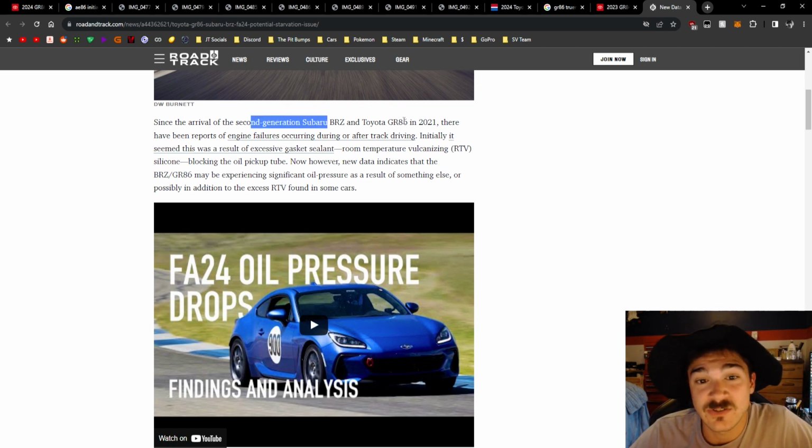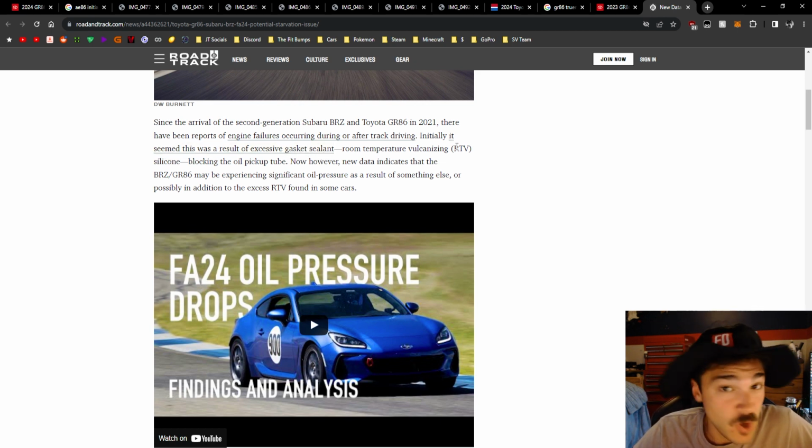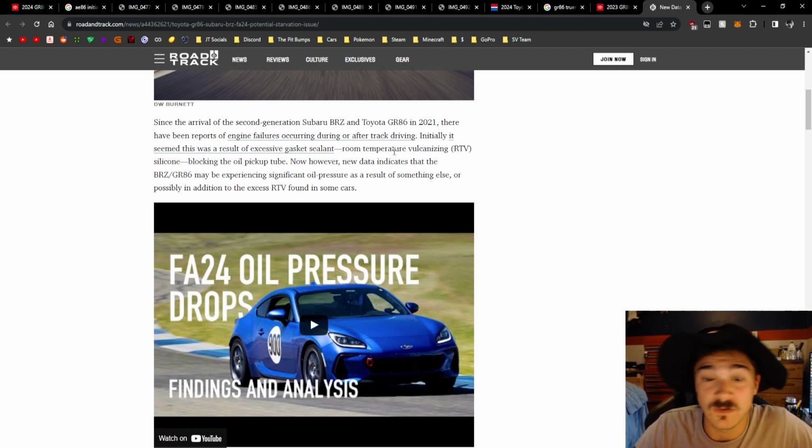Since the arrival of the second generation Subaru BRZ and GR86, numerous reports of engine failures occurring during or after track driving. Initially, it seemed to result from excessive gasket sealant. If you don't know, there was a problem where there was excessive sealant from the factory on the oil pan, and there was speculation or just reports that it was getting caught in the oil pickup and causing oil starvation, blocking the oil pickup tube.